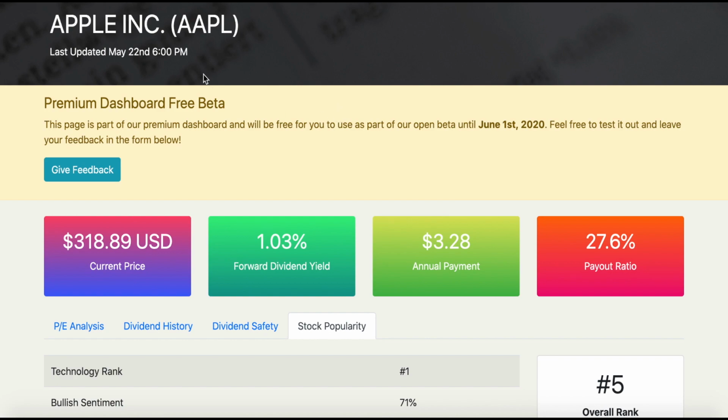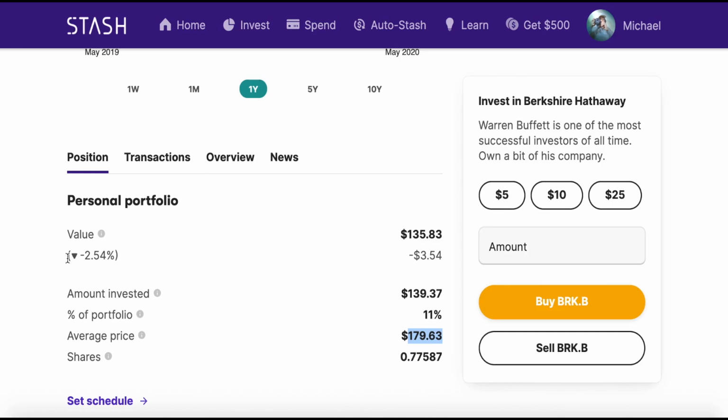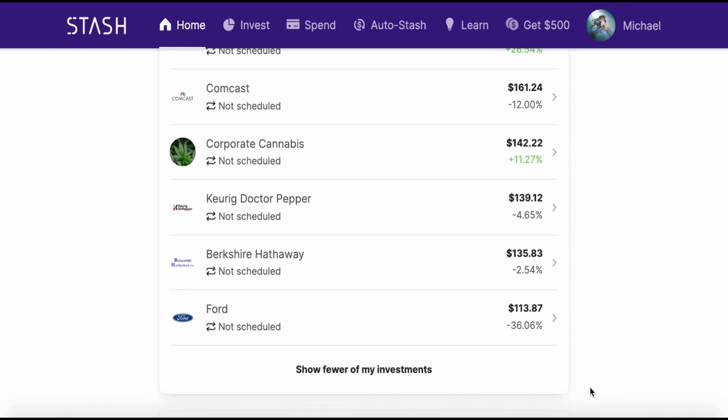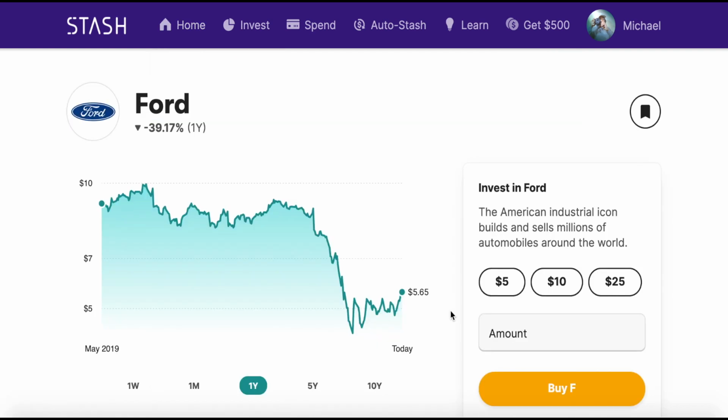So let's go back over to the Stash Invest portfolio, and now we're going to look at the next individual stock. So moving down to the last stock in the portfolio will be Ford. I'm down the most on this position and I'm still trying to sell out of Ford. I'm just trying to at least break even or get as close as possible to breaking even on this position before selling out of it.